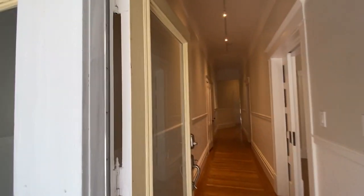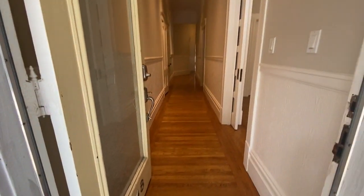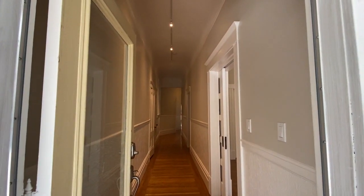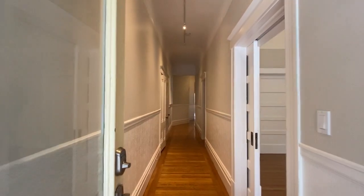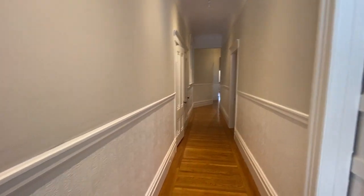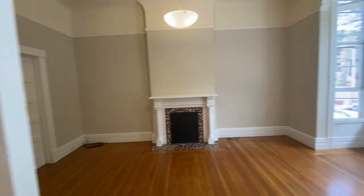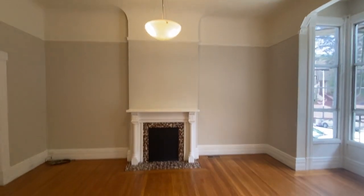Okay, here we are coming in the front door of the apartment, or I should say a flat. This is a full floor flat. Okay, and we're on the first story. All right, come into a common hallway here. Wainscoting, hardwood floors throughout this unit. First room on your right is a nice big living room.